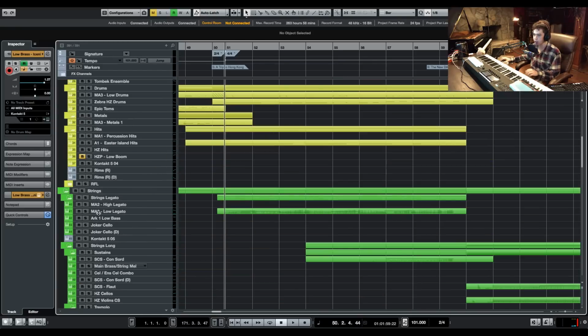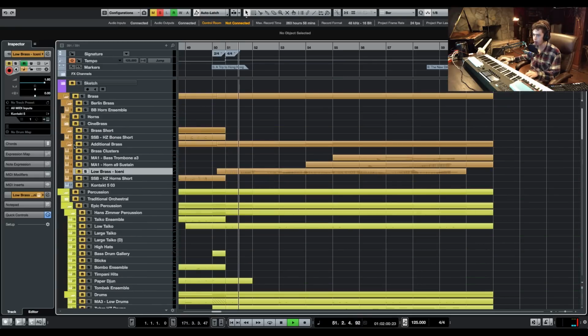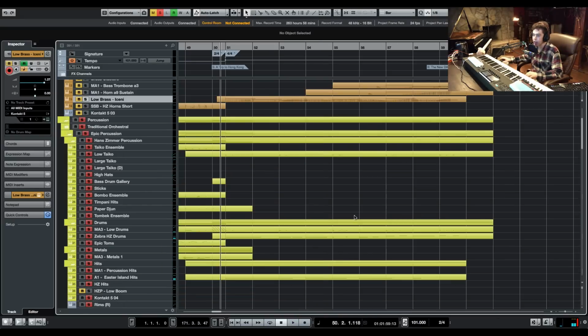And then for the strings, we just have this low bass, doubled by the brass. And you can hear how the low brass warms the bass up a lot. And the percussion is pretty simple. Again, we have our sub bass element, synth drums, low drums, and then a more focused low taiko.